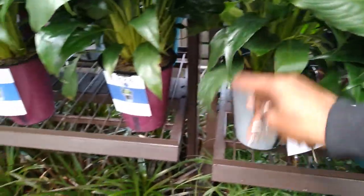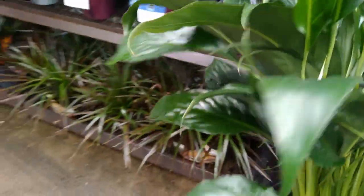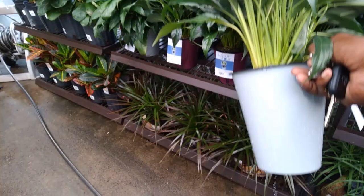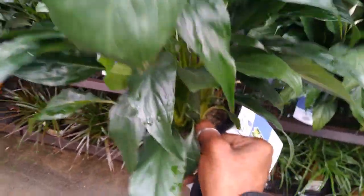Up here in the grow pots, we have your infamous peace lilies, which look like a pretty good size. If you know, like I know, peace lilies grow fast, and this one is pretty big, honestly. And they are $13.98. And as you can see, they are flowering.